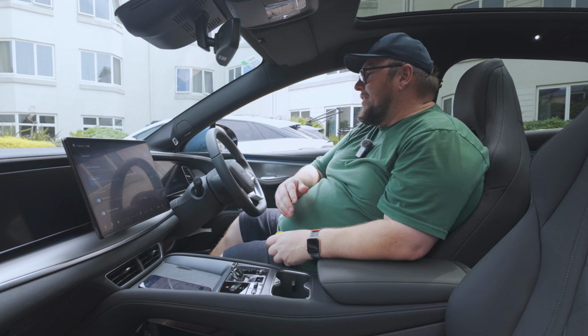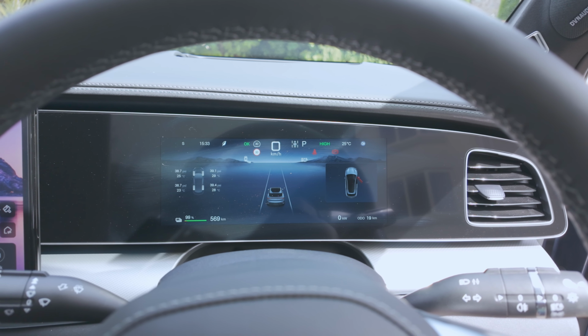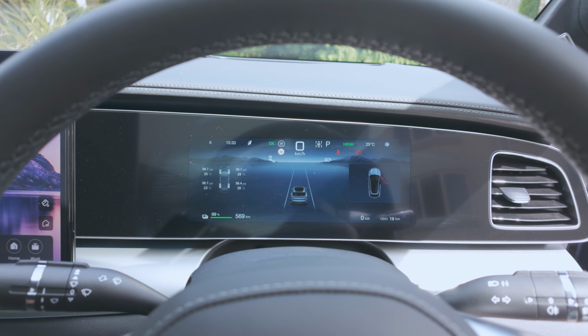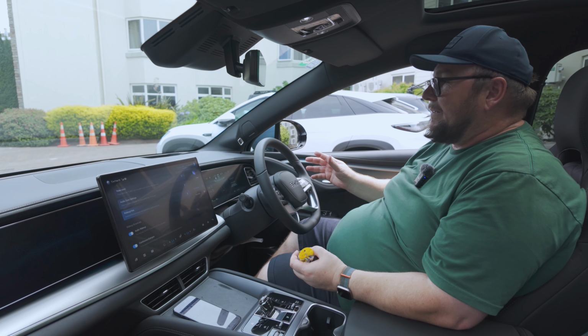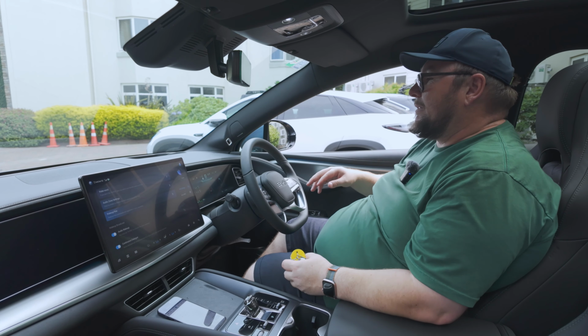Now the screen in front of the driver, it's the same as you'd expect in other BYDs. So the same as the Seal, the same as the Shark. You've got things pretty much your lane. Brightening the screen to maximum. Oh, we better turn her off.